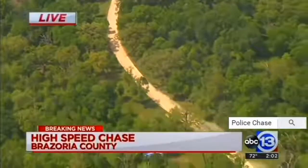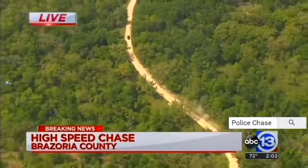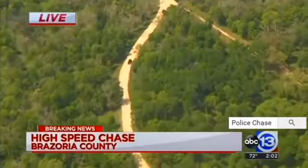Okay. But the HPD helicopter is still overseeing. I haven't seen the units behind him. I'm pulling back the camera to see if they, I think they stopped. Yeah, where are the units? Coming. I see no one there.